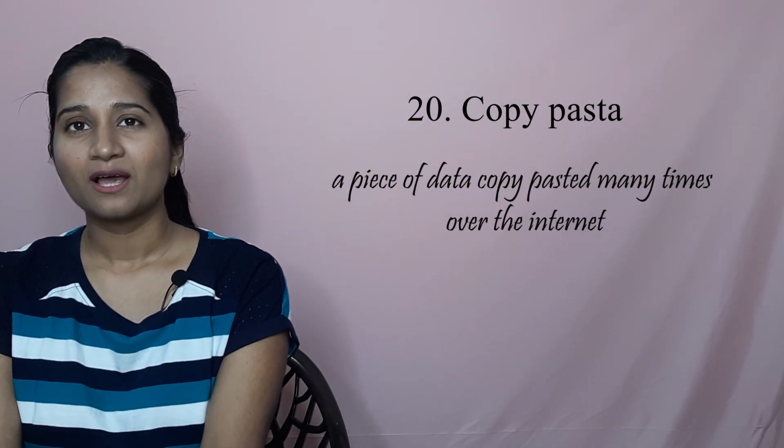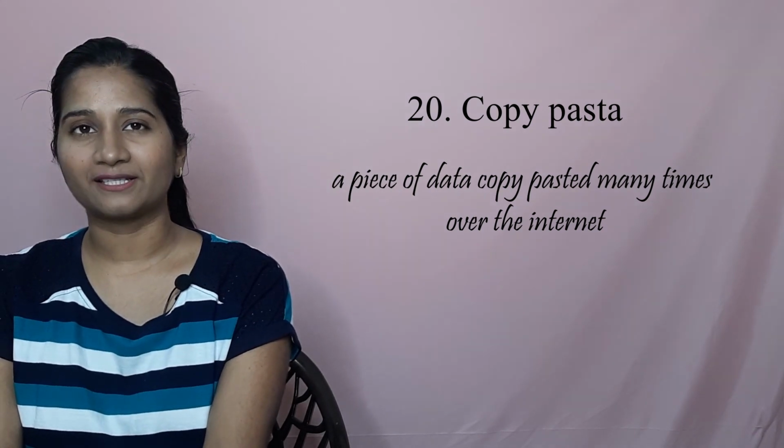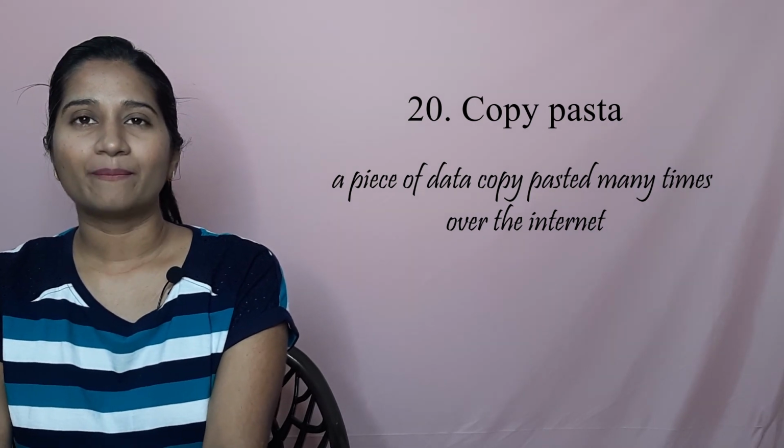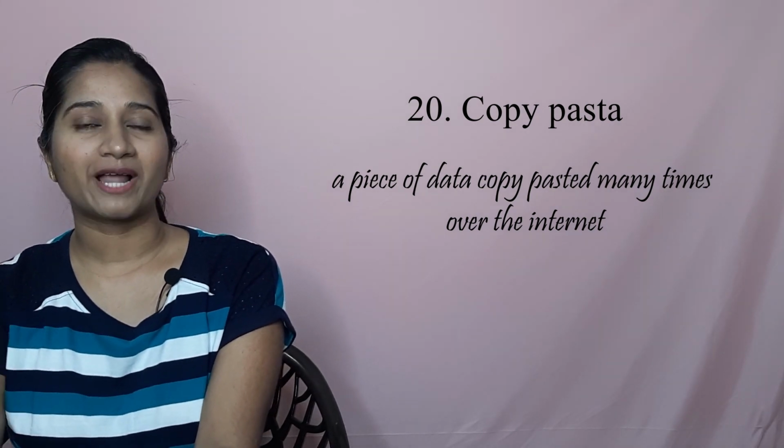The next word is copypasta. So copypasta is data that's been copied and spread widely online, like a large block of text. It can be a light-hearted meme, or it can have a more serious intent with a political or cultural message. But any data that's been copied multiple times and spread to a lot of platforms many a time is copypasta. So, what's your favorite new word for 2021?